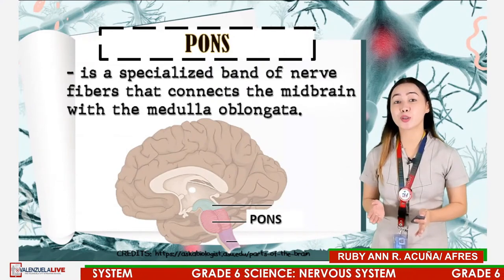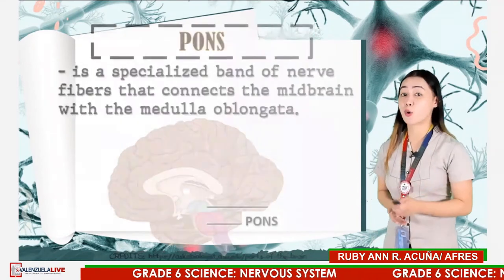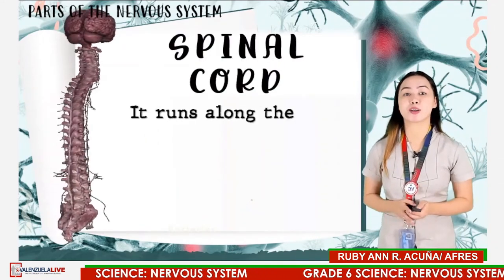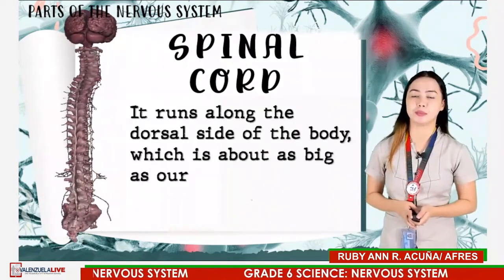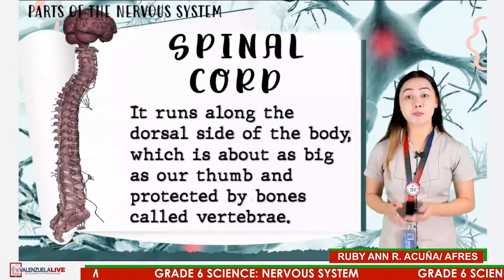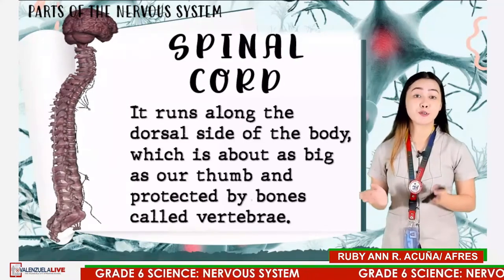Our next organ, which is part of our central nervous system, is the spinal cord. The spinal cord is a long, cylindrical mass of nerve tissue that passes through the spinal canal. It runs along the dorsal side of the body, is about as big as our thumb, and is protected by bones called vertebrae.